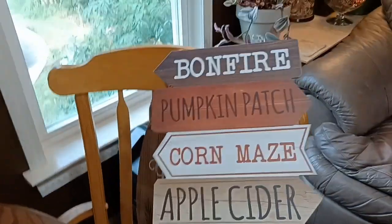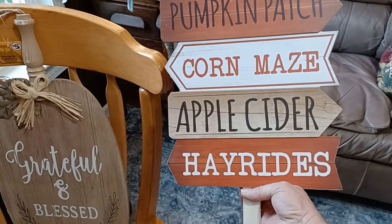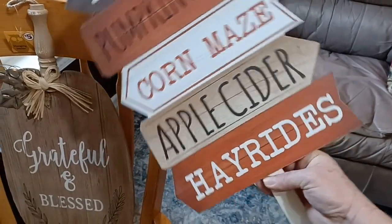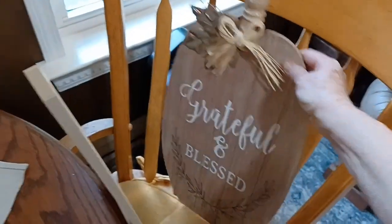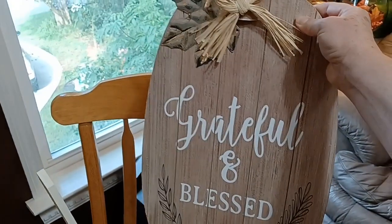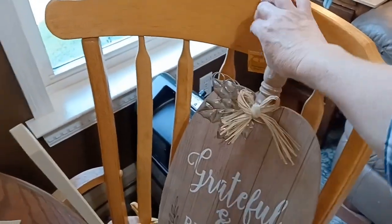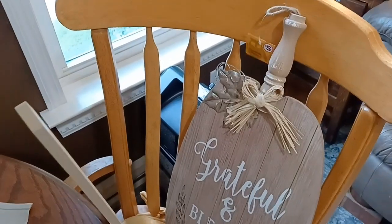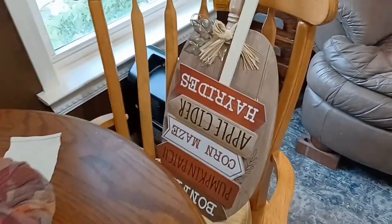I've got these little signs here. Bonfire, pumpkin patch, corn maze, apple cider, and hay rides. I think that's so cute. I'm going to have to find somewhere to put that. And then I got this cute little grateful and blessed pumpkin. That's not an everyday looking pumpkin, and it was $5 at Family Dollar.